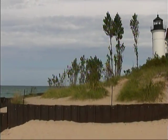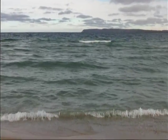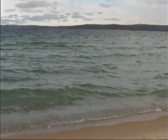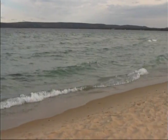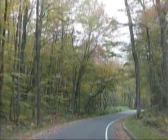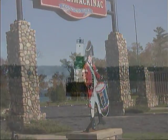The state of Michigan is a lot more than automobile factories and other heavy industries. With the longest freshwater coastline in the world, thanks to more than 3,000 miles of shorelines along the Great Lakes of Michigan, Superior, and Huron, beautiful forests, and an abundance of historic points of interest, it's a great place to explore.